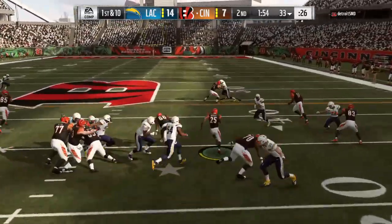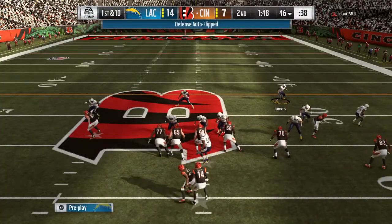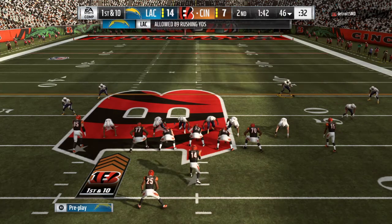They'll start on the ground here with Bernard. And able to get this one across the 45 before he's brought down. 12 yards that time, and a Cincinnati first down. First down now, but that clock rolling.